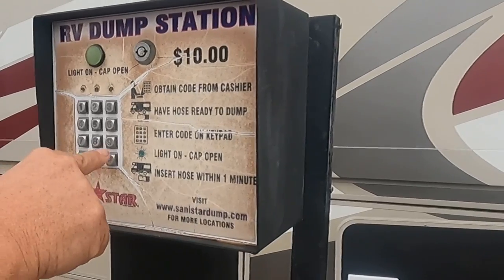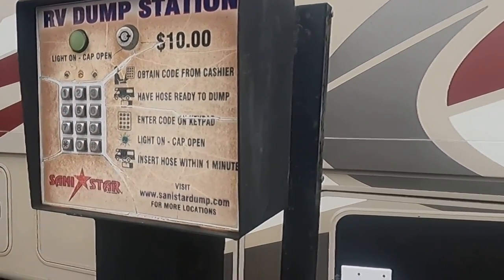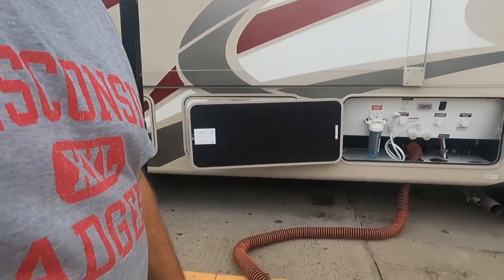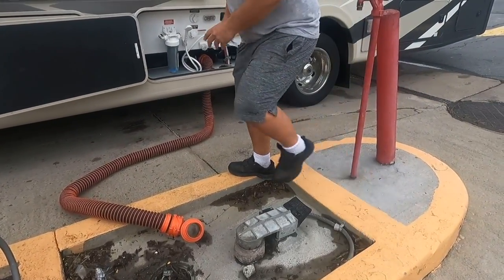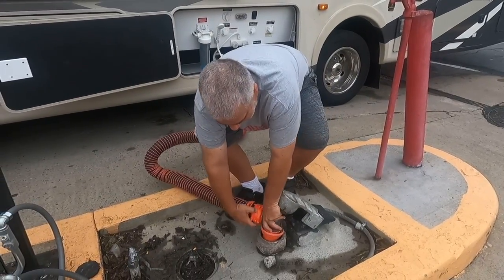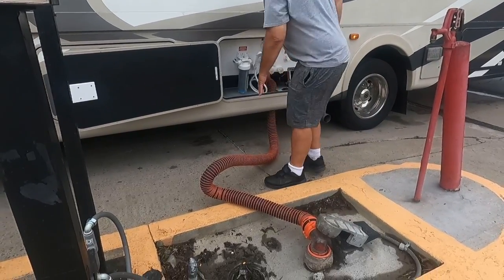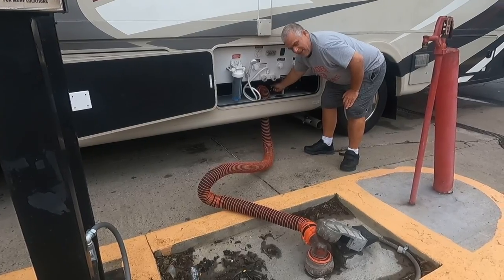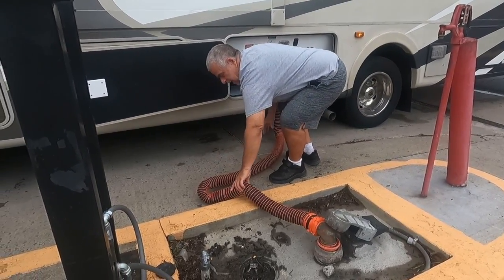1, 9, 6, 3. It says light on. Maybe it's just not working. Okay. Okay. There we go. Here comes all the fun. There we go. Black first. Black first. Always do black first, right?